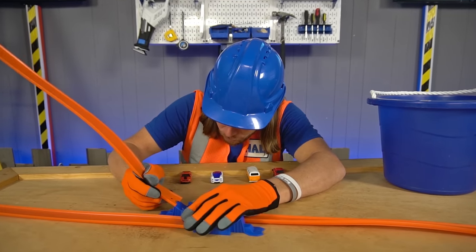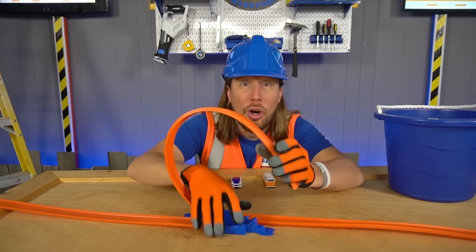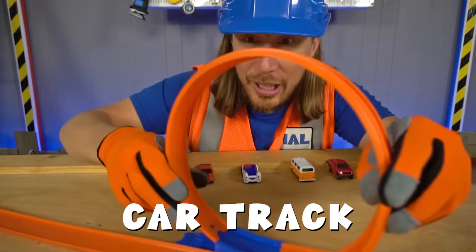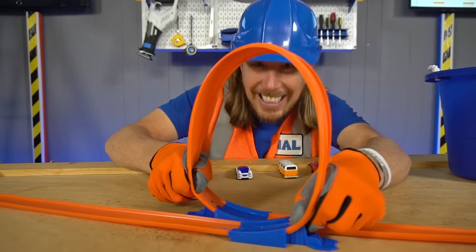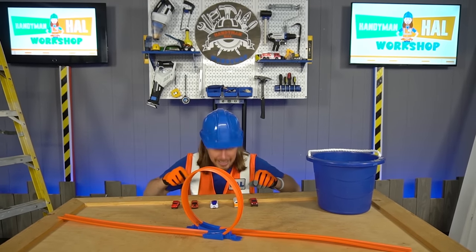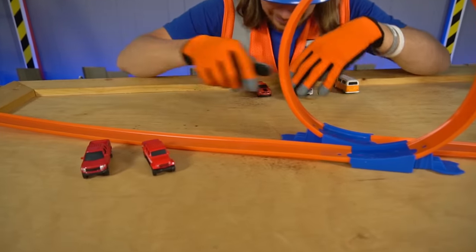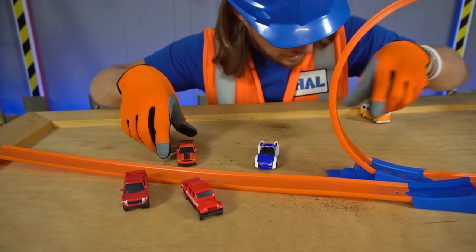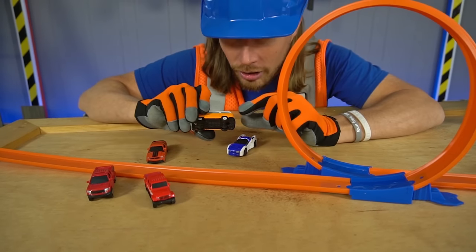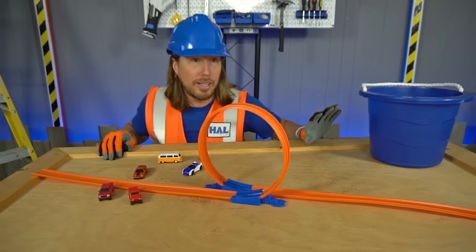Look at this. Look what we're working on. I am setting up an awesome car track to play with some really cool cars. Check that out. Oh, yeah. It's got a big, huge loop in there. That's great. I got some really cool cars here. Got some trucks. Got some really cool sports cars. Oh, look. I even got a van. It's great. And it's orange. One of my favorite colors. All right, cool. Oh, and I even got a bucket here.